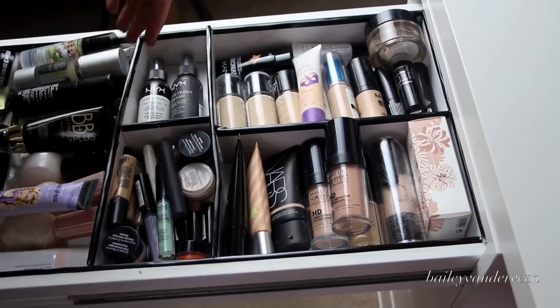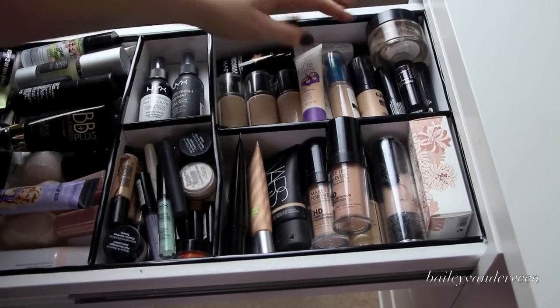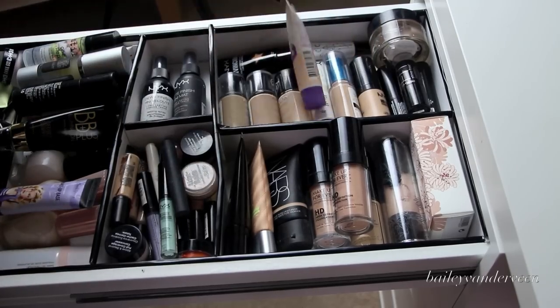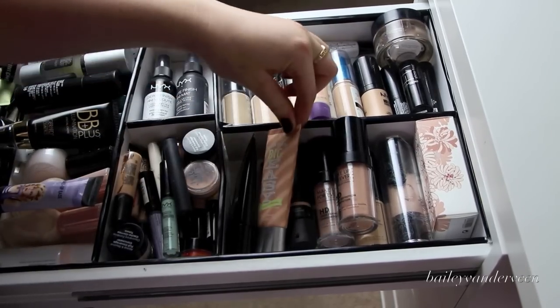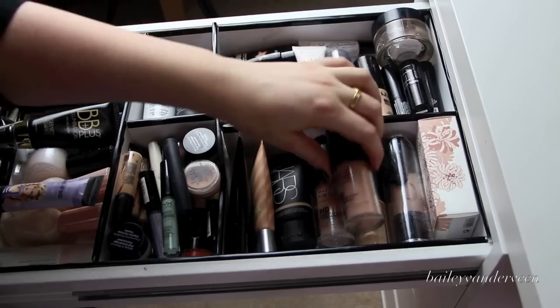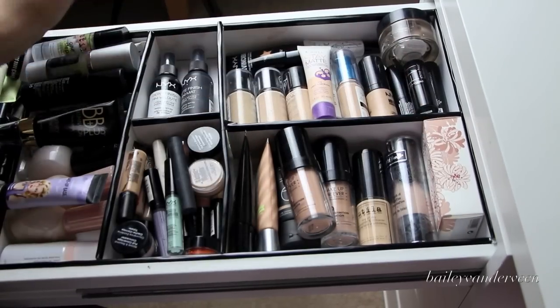Drugstore foundations I like are Revlon Color Stay, the Rimmel Stay Matte, the Revlon Color Stay Whipped. I have a bunch of NYX. I have some CoverGirl. For my higher end, I have Stila, Benefit, NARS, Makeup Forever HD, which I love, Kat Von D, and Paul & Joe. I love my Kat Von D one lately.